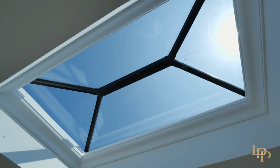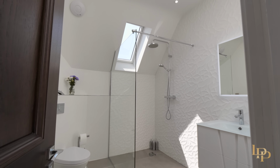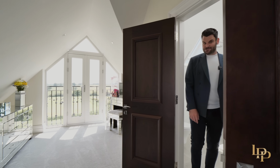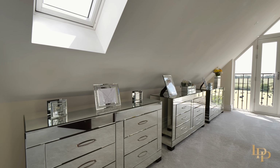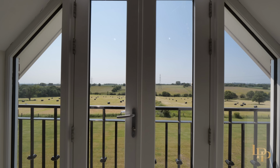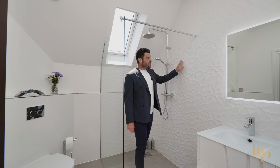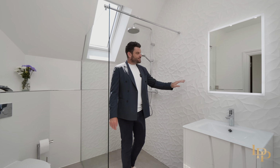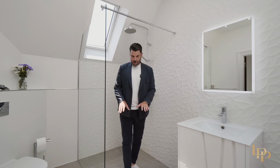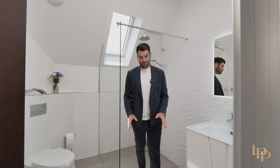So we have a family bathroom on the top floor, which the 3 bedrooms up here share, but there's also the Jack and Jill access, so it could be the ensuite to this main bedroom up here. Love the Juliet balcony, really good. And I've got to point out the detail in this ensuite. This tiling I absolutely love, even the lighting around the mirror, the tiles on the floor. Every single room in this house blows me away, truly incredible.